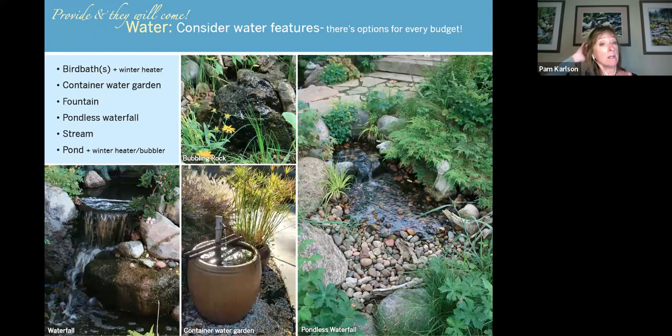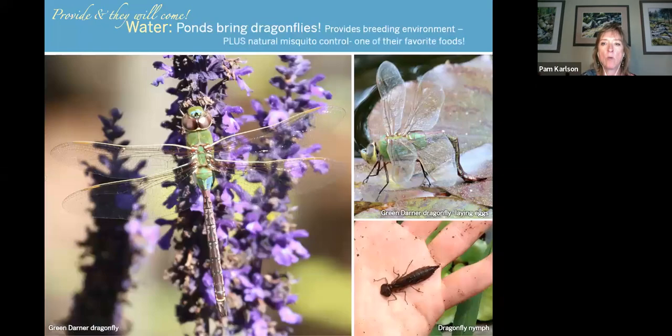But if you do want to put in a water feature, there are all different water features for different budgets. So you could do a bird bath and put a heater in it. You could do a container garden like my sister did. This is hers. She made it herself. You can do a fountain. You could do a pondless waterfall. So this is our waterfall, but they sell kits where it's just a recycling waterfall. This is my mom's neighbor's recycling pondless waterfall. And my mom's neighbor also has this bubbling rock. There's a reservoir under it. It just recycles that water around and around. And then you can do a stream and a pond if you want to go hog wild.